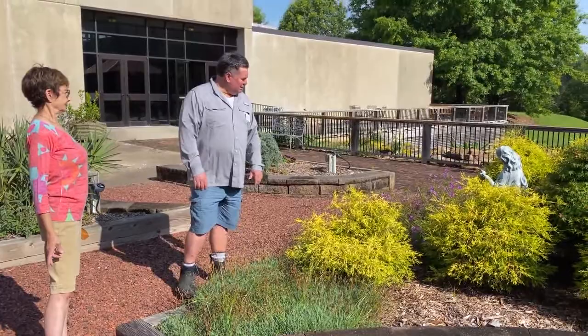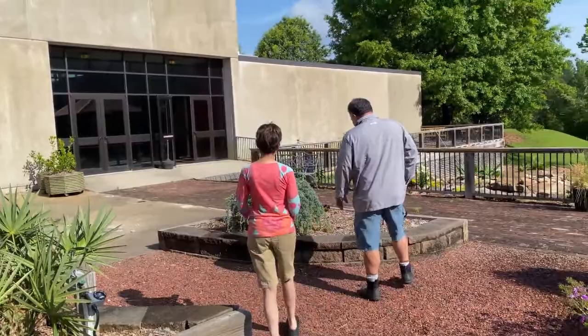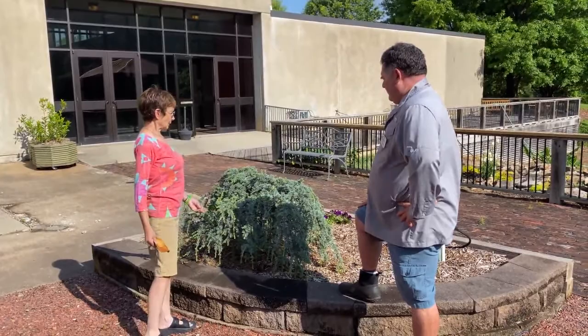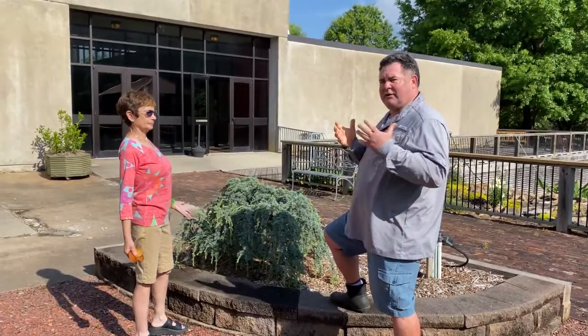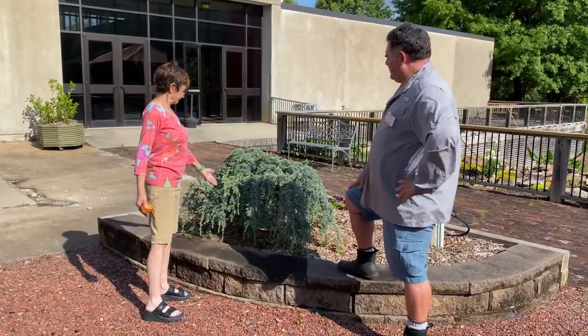And right here we have, tell us what this is. This is actually a blue atlas cedar, and it's a weepy form. And I've had problems growing this. I've tried several of these in my garden. It has to be trained. I had one. It died. And you know what's weird? I go to Atlanta, and you see them growing in Atlanta. But I think we're just a little hotter than Atlanta. I've seen some around, but they just have a problem here. But again, raised bed, good drainage.